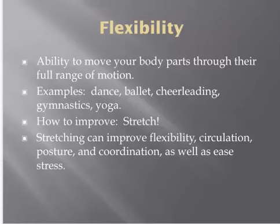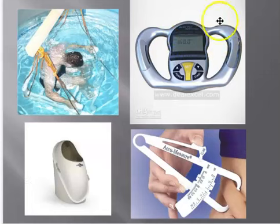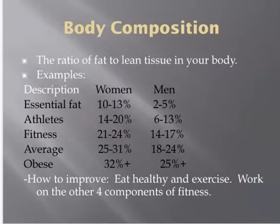So it's a good idea to make sure that you are stretching. And then you have body composition. So this is the ratio of fat to lean tissue in your body. I don't know if you guys have taken Lifetime Fitness, but in Lifetime Fitness, you use this to test your body fat, which actually gives you a pretty good indicator of where you are as far as your percentage of body fat.